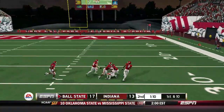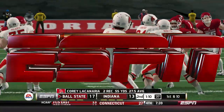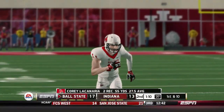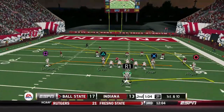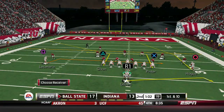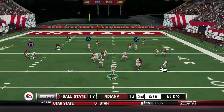And now we got hitting Corey again on a little post route. A perfect play on 3rd and 10, or actually 1st and 10, I guess. And Corey is having a good first half. 55 yards. Now Neal in the pistol. Audible and searching.